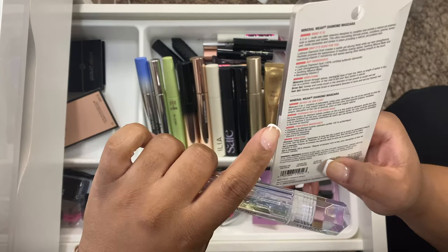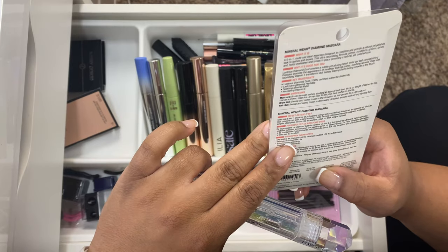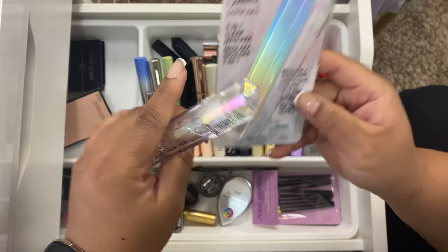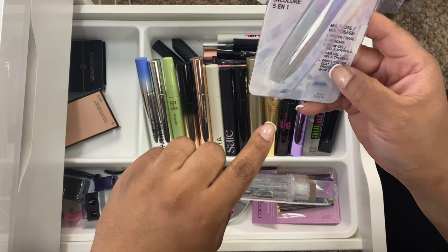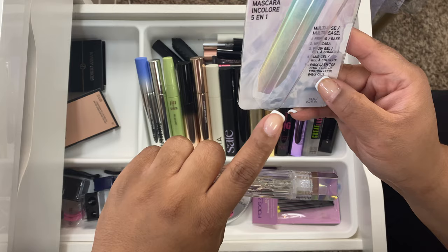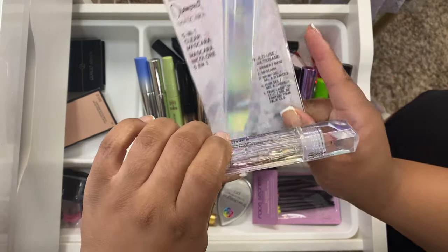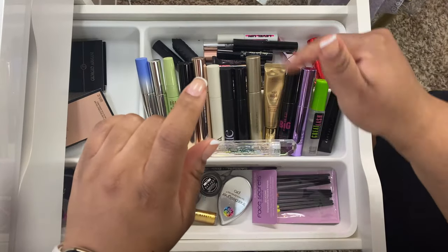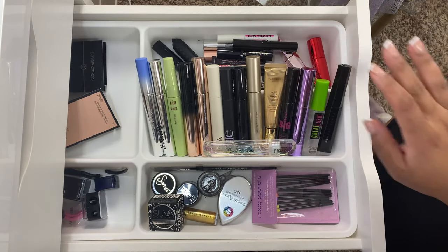It's supposed to be a 5-in-1 multi-use clear mascara. So it primes, conditions, grooms, and so on. It can be a primer, a mascara, an eyebrow gel, a hair gel, or it can be used as a faux top lash coat for your fake lashes. So that's what they're promoting it as, okay? This is the new gal in town, so I need to put her in there. But that's basically that drawer, you guys, okay?